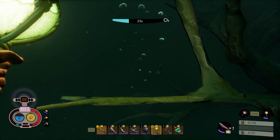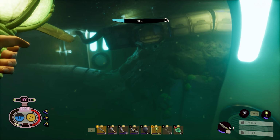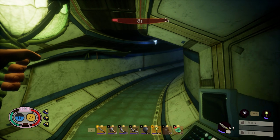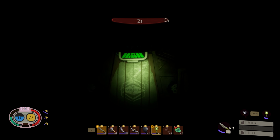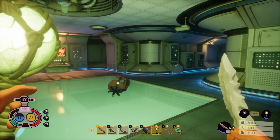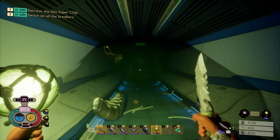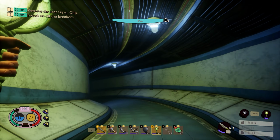I feel like I'm stuck here, because I honestly don't think I would even make the swim back that way to the T-Rex. Oh my god, I'm gonna die. Oh! How did I survive that? Oh my gosh. Guys, this is crazy. This is absolutely crazy. I don't think I'm supposed to be down here.